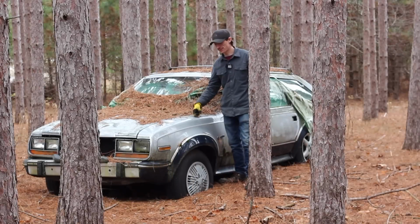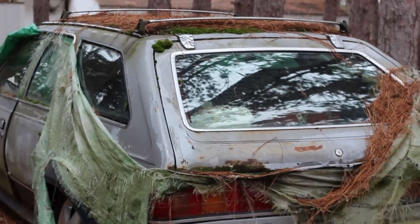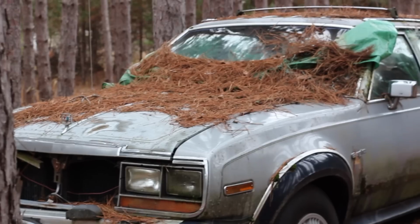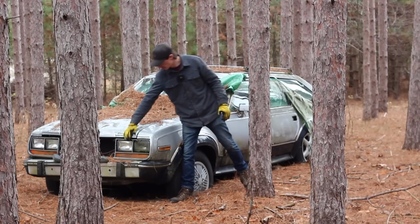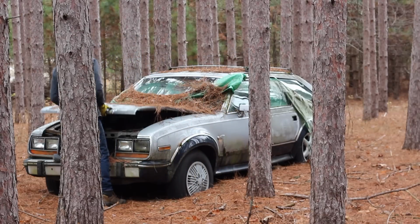All right, so now we got the third and final Eagle to look at. This one's the deepest out in the woods, and it's probably in the worst condition out of all three. As you can tell, it's pretty filthy. They had a tarp on it. The tarp didn't last all this long. I'm gonna pop this hood, see what motor we got under here too. I'm sure it's just the same thing we got in the other one.